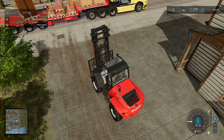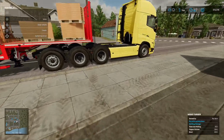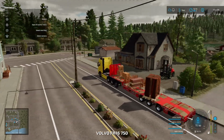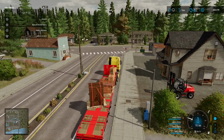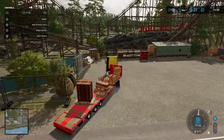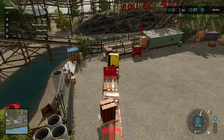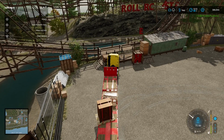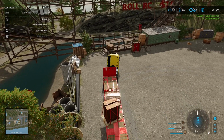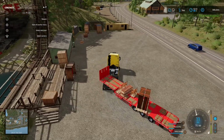Right, so let's get going to our first port of call. We'll go to Rollercoaster first. Get this offloaded. Strap it up first. And off we go. There we go, straps on. Nice little load. That should bring in a little bit more. And I think after this we should pretty much have enough to make my intended purchase. Can't wait to try this out. It's one of the new machines in the Silverrun edition. So really looking forward to trying it out.